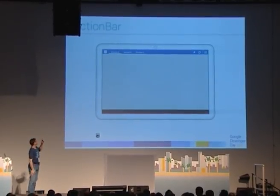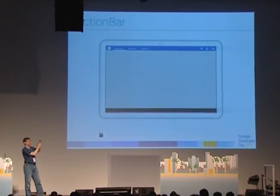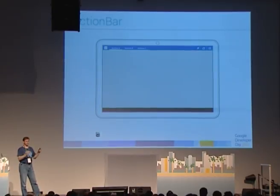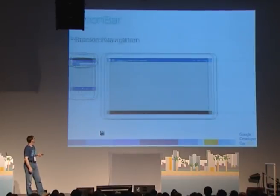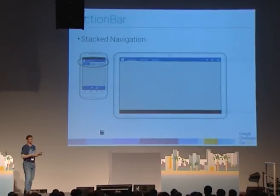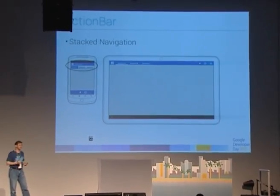So now you can put navigation up there, you can put branding up there, and you can put your menu up there. You can have actions that remain on screen permanently, or ones that appear when convenient, or ones that are always hidden inside that extra menu. And now that comes to the phone as well. But because we recognize that the screen on the phone is physically smaller, it's no longer a single unitary bar.